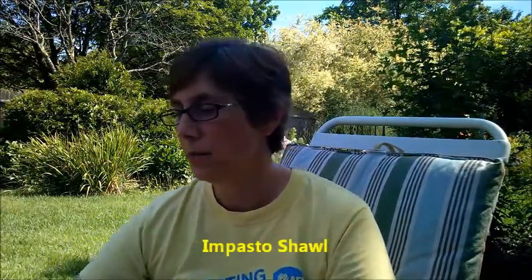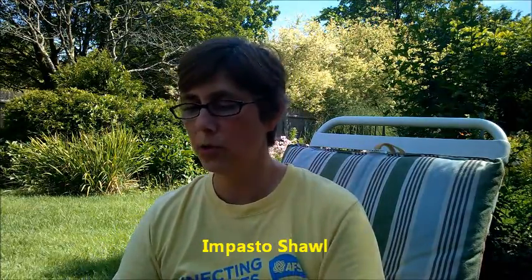My second knit is the test knit that I was doing for Sarah of the Knitting Nerdy and Natural podcast, and this is her Impasto Shawl. As I said, I don't know if it's out yet, but when it does come out, I highly recommend it. It was a really interesting knit. It's interesting construction and interesting patterning, but once you get it, you can kind of see where it's going, and you can just keep on knitting, and you don't really have to refer to the pattern very often. And so I'm really happy with it.